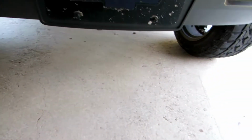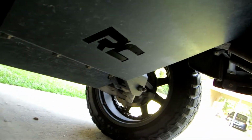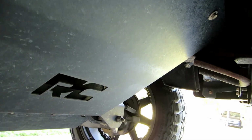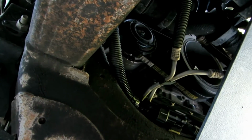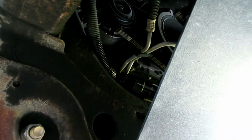But me, I don't have to jack my truck up, right? So let's say I'm gonna have to take this skid plate off right here, this Rough Country skid plate. And as you can see, the compressor is to the left, with that belt that I gotta cut, there it is. Yep, I'm gonna have to take this skid plate off. I don't feel like doing that either.